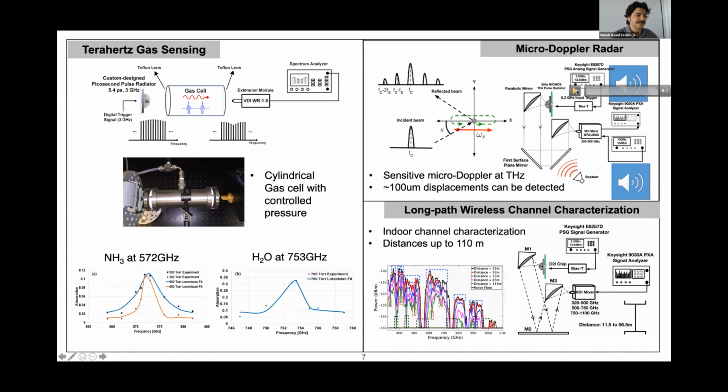And this is what we could basically extract from these terahertz waves.